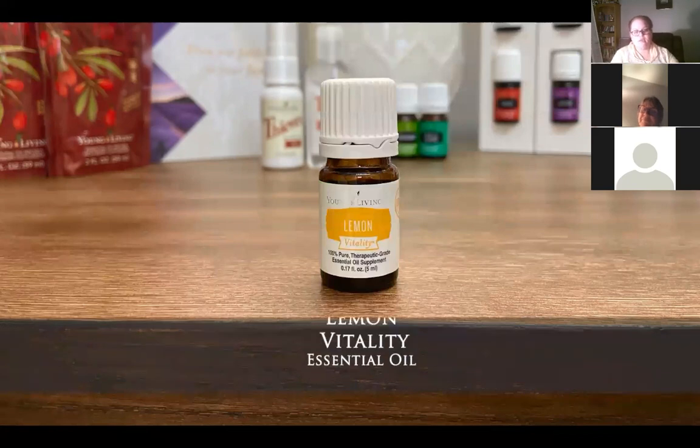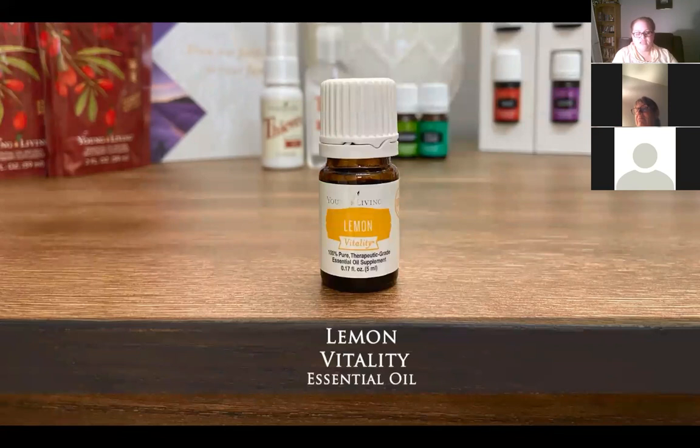Lemon is another one of my absolute favorites. So when I first started getting into essential oils, I was suffering from kidney infection, kidney stones, and I needed a lot of cleansing. And so lemon really helped me with that cleansing process. Honestly, the bigger thing I feel it did for me long term is I was addicted, head over heels addicted to those carbonated flavored waters. Zero sugar, so it's safe, right? Because I'm a diabetic and I can't be drinking soda.